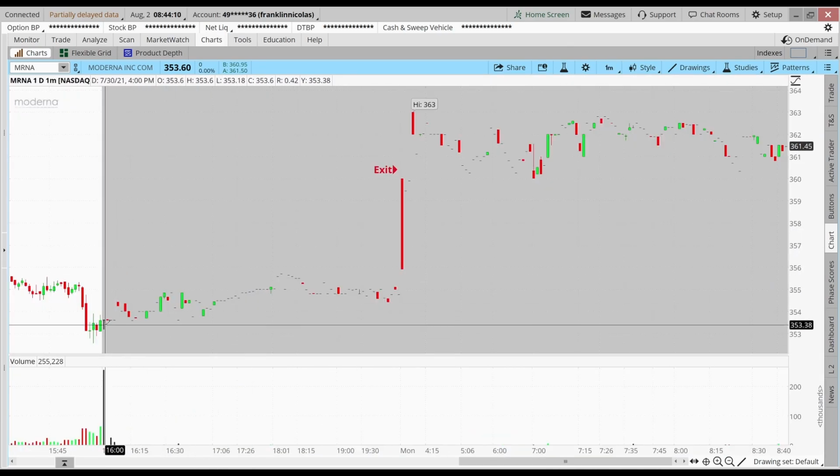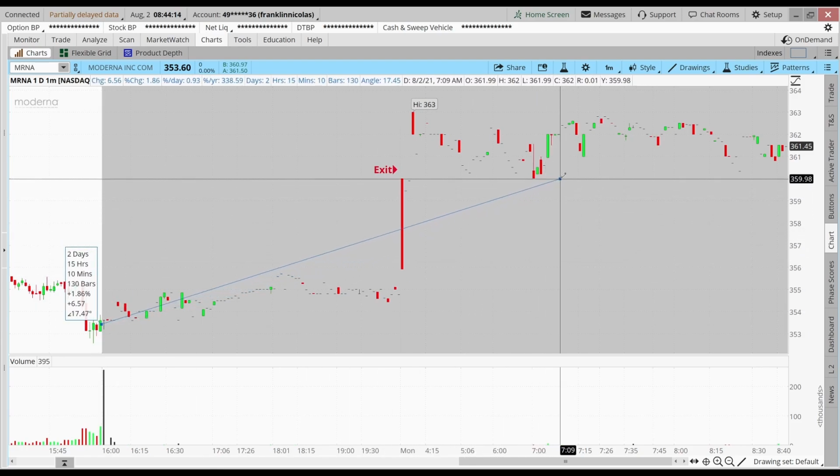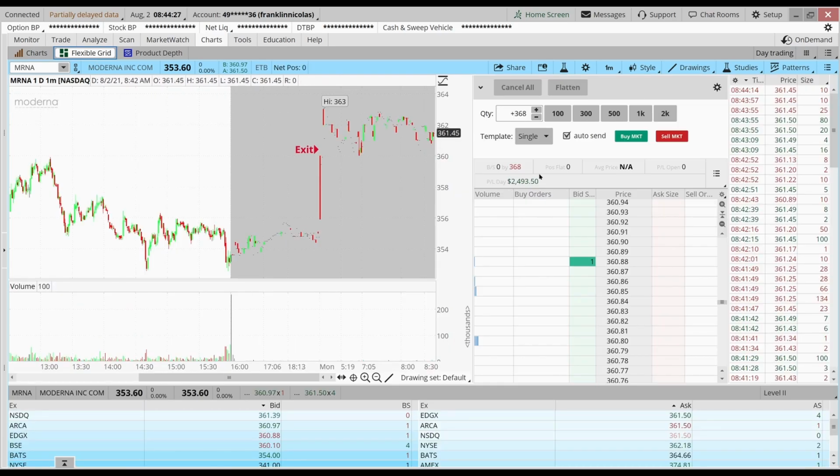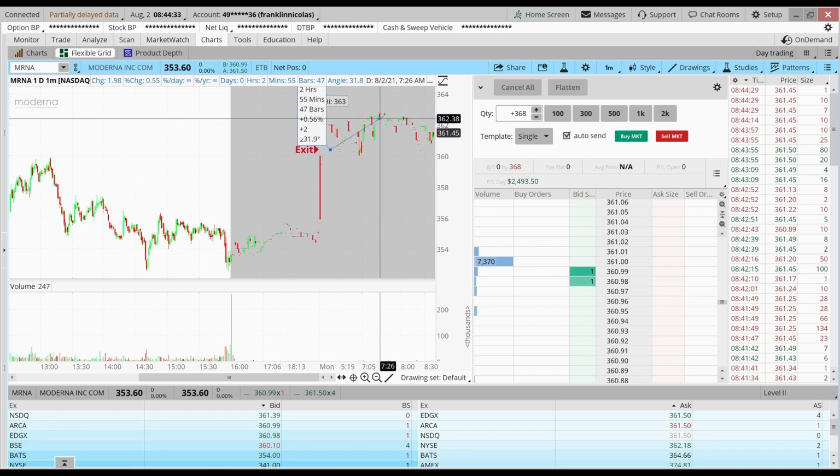So my entry was on the minute before the close last Friday. My exit was right around 7 a.m. this morning in the pre-market. I covered right at 360.4, giving me pretty much exactly 2%. Not too bad. That 2% gave me around $2,400. And yes, where I sold it, the stock did go up a little bit more, like 0.5, but I'd be foolish to not cover 2% when I had it.